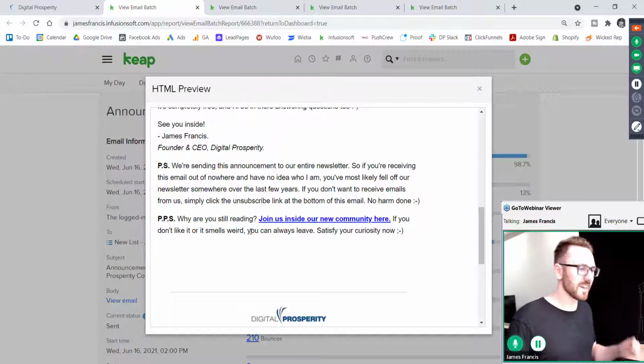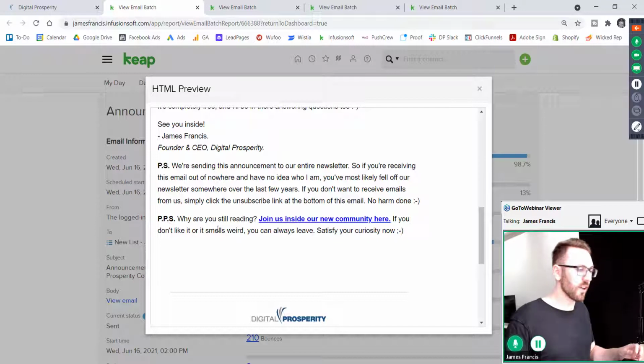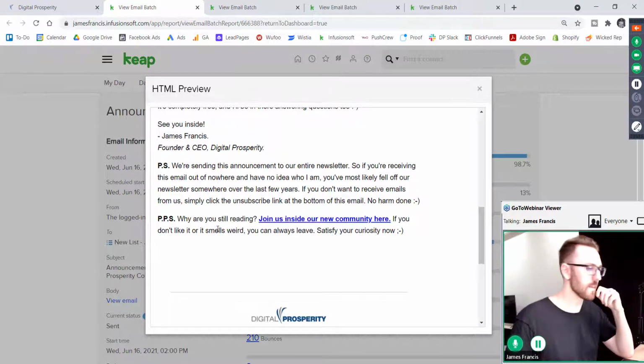And you can always make a little joke here as well, like just ease the tension a little bit. You could say, if you don't like it or it smells weird, you can always leave, right? So satisfy your curiosity now. So that's just a little bit of humor. You can add in humor to your emails to just make it more personable, right?